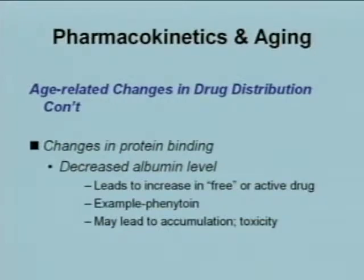That means that there is less of the drug being bound to that plasma protein, and once the drug becomes bound to the protein, it becomes inactive. So if you have less albumin, less drug being bound, less drug being inactive, more drug being active, more chances of toxicities, more risk factors for the patient.